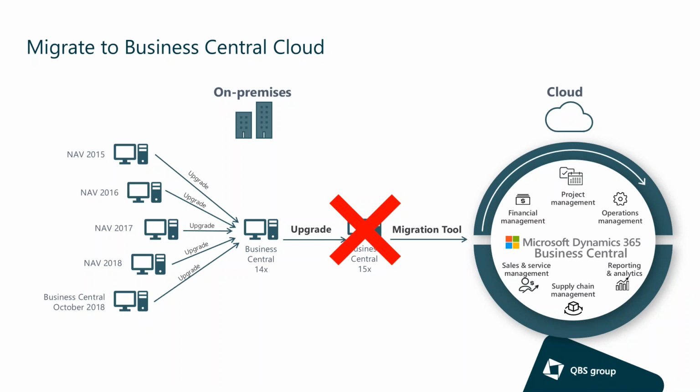On the other hand, you could also say that Business Central version 14 is more or less the parking place Microsoft has created for all the NAV customers with heavily CAL customized solutions. So Business Central 14 is more or less a parking place, and Business Central 15 is not required anymore as a step within the upgrade path.